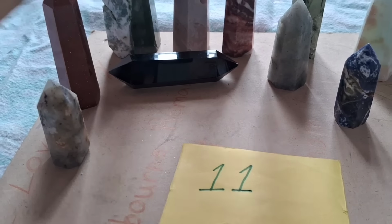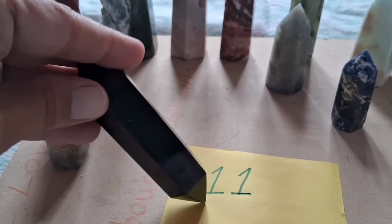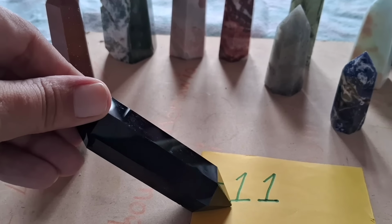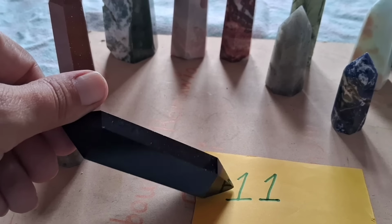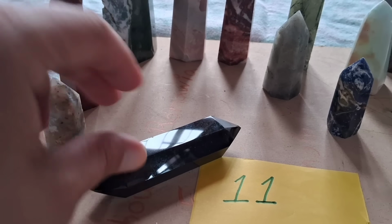This one is obsidian. Obsidian is volcanic rock, which is glass, but it's not glass that's man-made. It's earth-made glass by volcano eruption, lava.